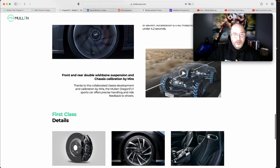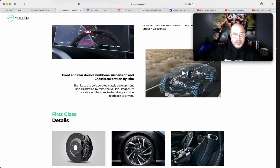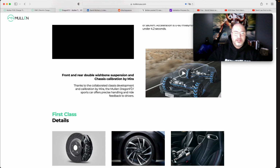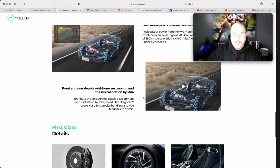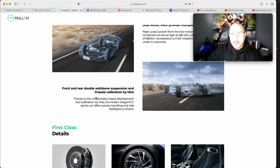Front and rear double wishbone suspension. And chassis calibration by Mira. Thanks to the collaborated classes development and calibration by Mira, the MULN Dragonfly sports car offers precise handling and ride feedback to drivers.